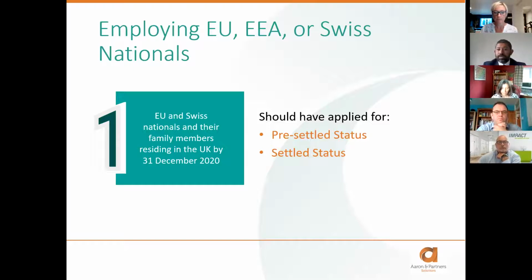Now, if they are first encountered by, say, the Home Office or the enforcement officers, then even the enforcement officers' guidance is that they are given a period of 28 days, so they have to give the EU national 28 days to make the application, and the enforcement officers are not to assess whether there is a reasonable excuse. So you can continue to employ people that haven't made the application, but they should make the application within that 28-day period. Next slide, please.